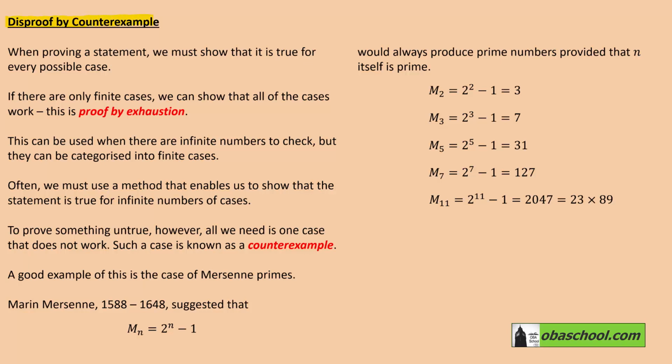Disproof by counterexample. When proving a statement, we must show that it is true for every possible case, or at least we should know which cases it's true for and which cases it is not. If there are only finite cases, we can show that all of the cases work. This is known as proof by exhaustion, which we'll be looking at shortly.